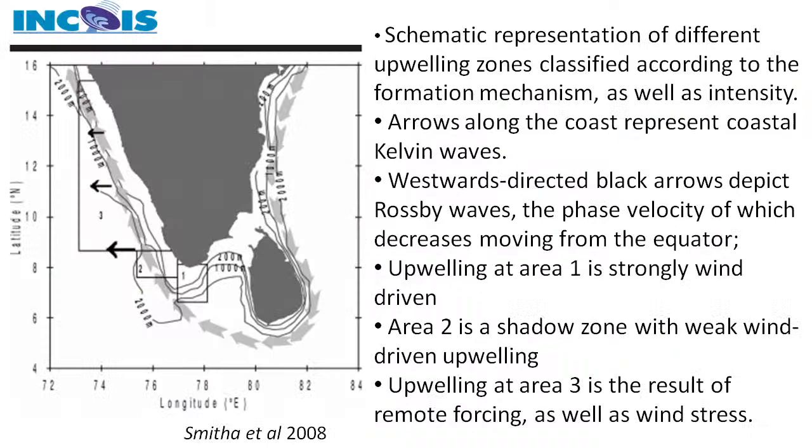So there is a very good work done by Dr. Smita et al. He is again one scientist from MoES. There is a center in Kerala, the Centre for Marine Living Resources and Ecology, popularly known as CMLRE. She has worked on the upwelling zones and the characteristics of these upwelling zones. I'll be discussing it here further.